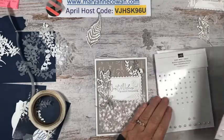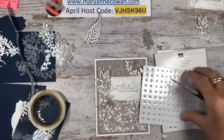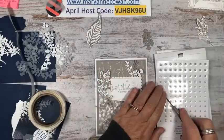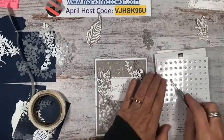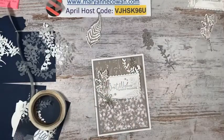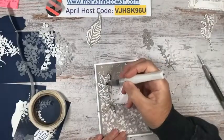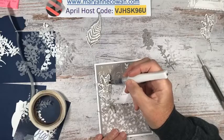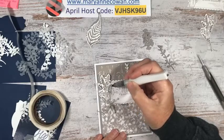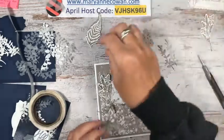Okay, I want the other pack because I want some of this size. You can tell that's the size I use most because it's all gone. Put a big one down here. All right. So there's our first card. Oh, yes. Wink of Stella. I'll just do it quickly. It definitely shows up really well on this color. There we go. All right, now I think it's ready.